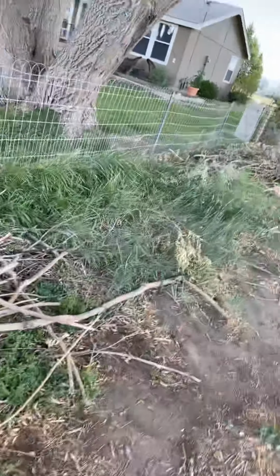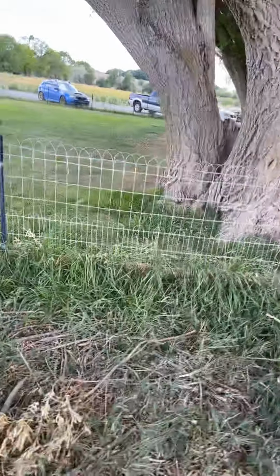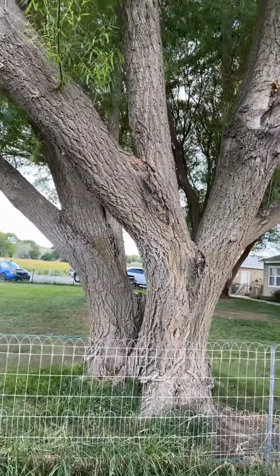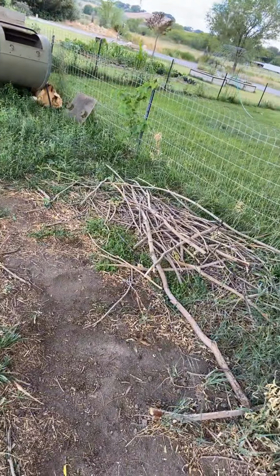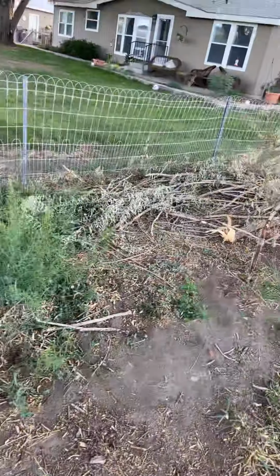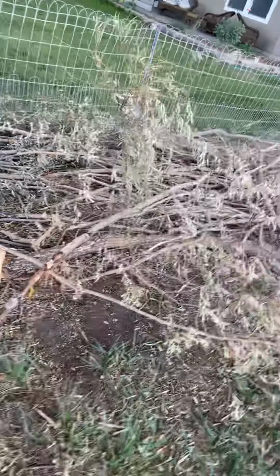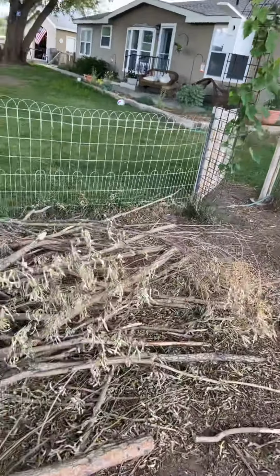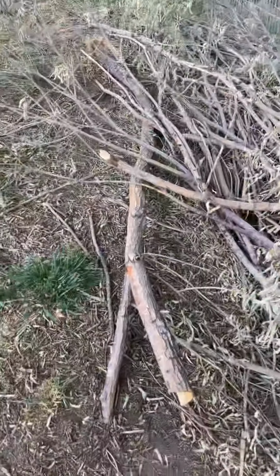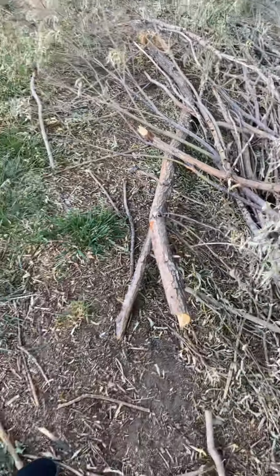Let's see, we need to come back over here. These trees, let me tell you, are just such a blessing to have. But man, look at these. We burned all the ones at the beginning of the season, and we just keep getting more and more. Every time it's windy, a new set, and these are big. That's probably 3 inches around.